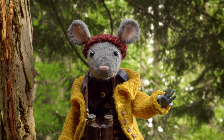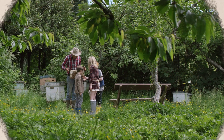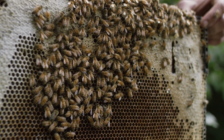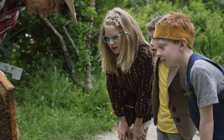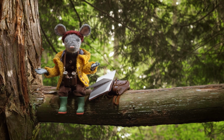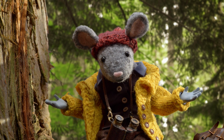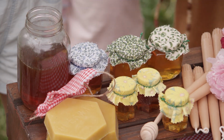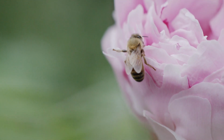Clue number three. That's right. In the meadow, you found a honeycomb and the wings of a bee. So what's with this buzzing sweet maker? Bees make sweet honey. You got it. Bees buzz around the meadow, gathering nectar from flowers to make honey.